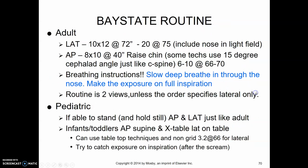Review that for me. Our routine at our clinical site for adults is a 2-view unless the order requests that it's a lateral only. Then we'll do lateral by itself. But if it doesn't say that, if it just says soft tissue neck, then you're going to do a lateral. Almost exactly the same as a lateral C-spine. You're going to be at 72 inches.